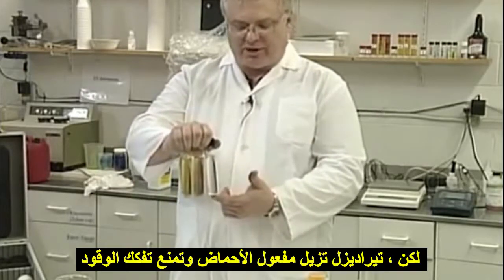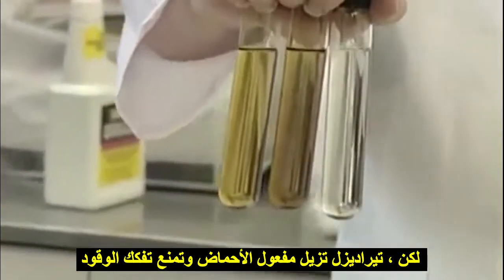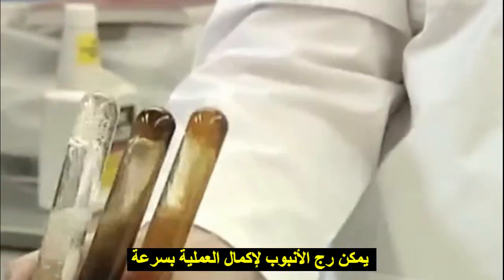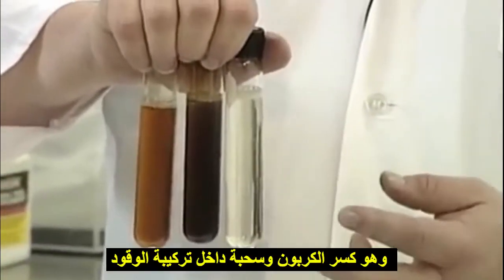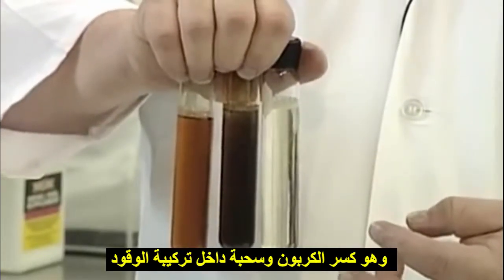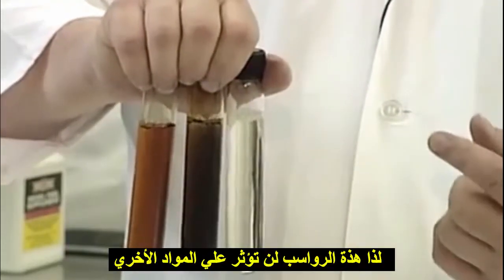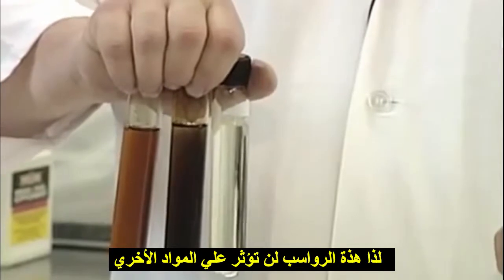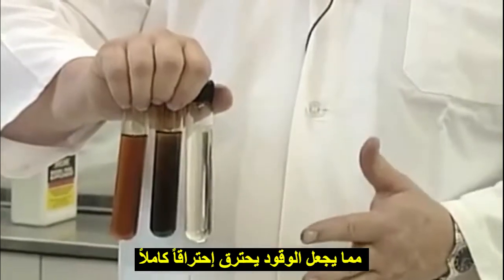One of the interesting things about our product is that it totally neutralizes acid and prevents the further breakdown of fuel. But with some mild agitation, you can actually complete that very quickly. We have done something that is really unique in the world of fuel additives. We have actually broken that carbon material back down and pulled it back into the fuel. So now that material will no longer plug anything up, it will no longer damage any other components, and when it goes through it will burn absolutely complete without any residue left over.